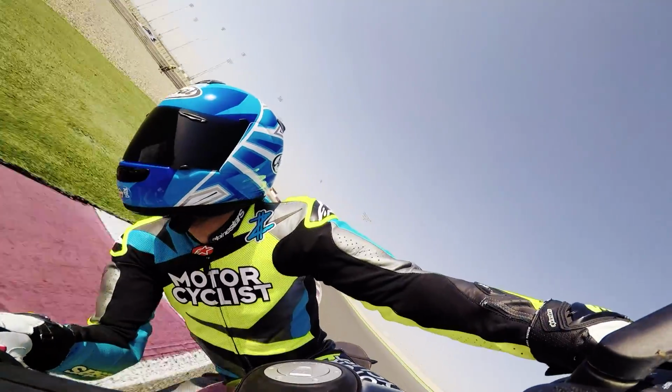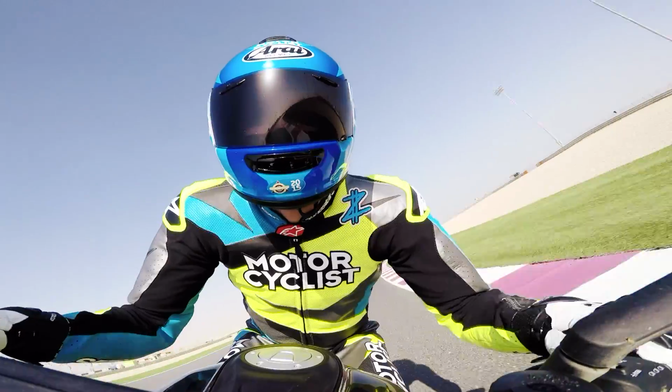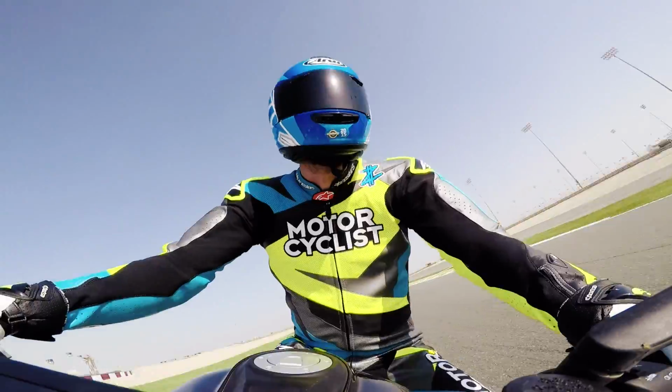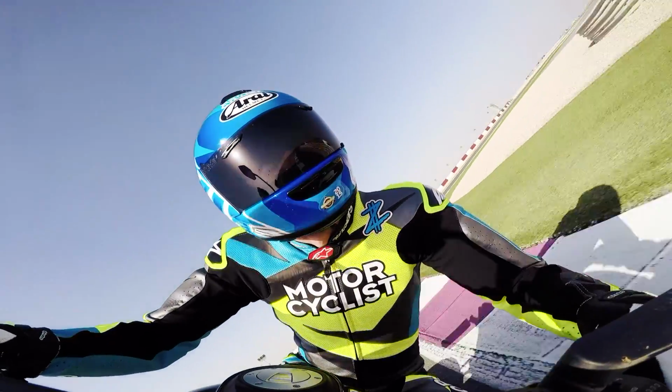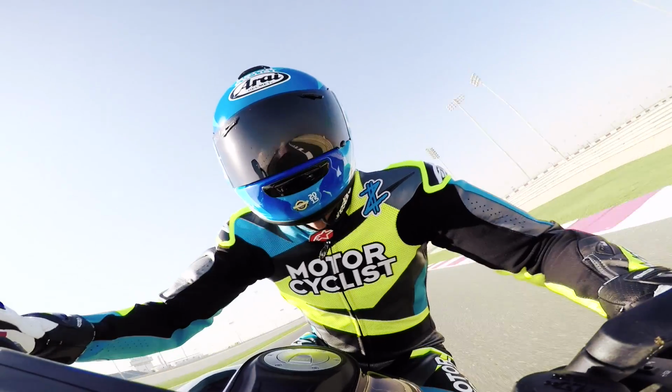So KTM kind of recognized that, right? They had to know that that was going to be something they needed to focus on. And I think they did a pretty bang-up job. It doesn't have the dynamic suspension of the BMW or the stiff suspension of the Tuono, so it is a little bit soggier on the racetrack, but it is still fun.